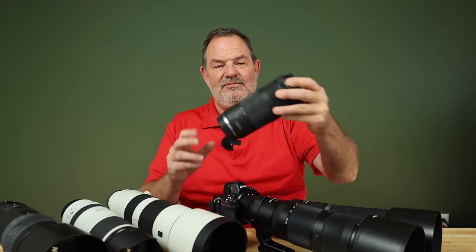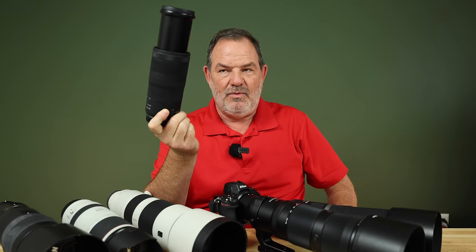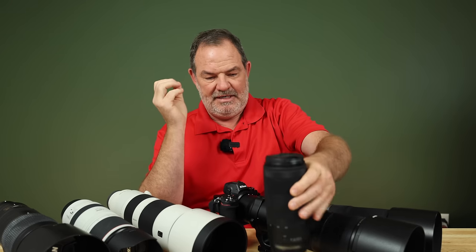The next thing that people are concerned about is what's the level of weather sealing going to be? Well, you know what? I bet most of you guys, if it starts pouring down rain, you call it quits on your photo shoot. I might continue to make photos if it's sprinkling, but if it comes a downpour, I'm quitting. I'm going back to the car. I'm going home. And so with that in mind, it doesn't matter if it's majorly weather sealed. Even this super budget lens has enough weather sealing to operate in a light sprinkle for a little while. I would probably want to wipe off the barrel before I zoom it back in, but the amount of weather sealing doesn't matter to me.